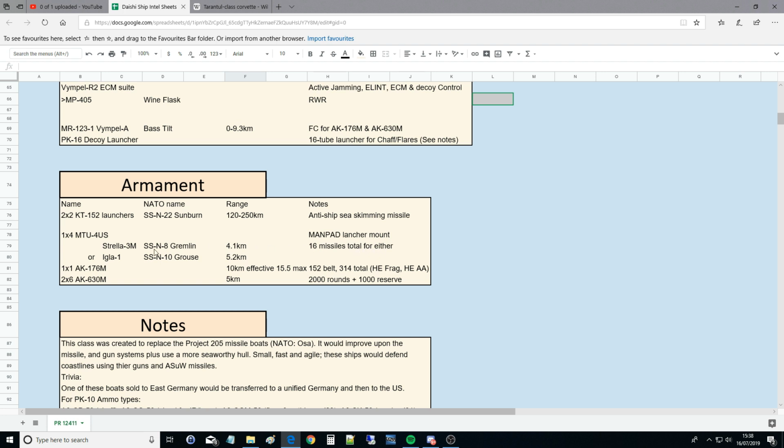Next, we've got the main radar control gun, 1x1 AK-176 Mike, 10 kilometers effective range, 15.5 maximum, 152 round belts, 3414 total, consisting of high explosive frag or high explosive anti-air. Do we know the difference between high explosive frag and anti-air?